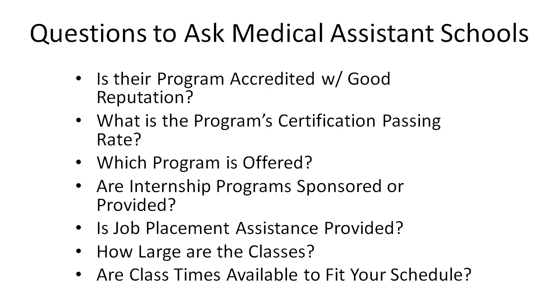And finally, are class times available to fit your schedule? This is particularly important if you plan to work either full or part-time while you are attending classes, or if you have some other obligations that you need to schedule your classes around. If you need to attend night school or even weekend classes, make sure those are available. The bottom line is you want to make sure that there will be nothing that will impede you from attending classes because the class schedule is going to meet your needs.